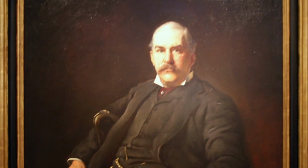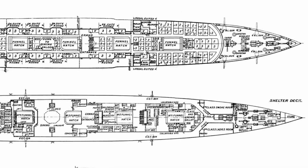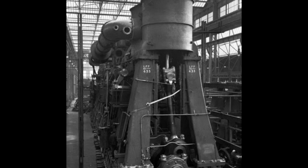On Lusitania and Mauritania's deck plans, there are spaces for possible gun mounts. And as for getting a speed over 24 knots, just put in a traditional expansion steam engine. However, these ships were meant to be huge, so Cunard was unsure if an expansion steam engine could power them at high speed.